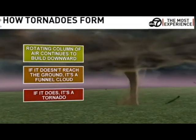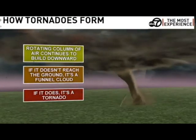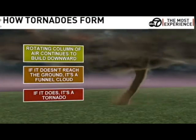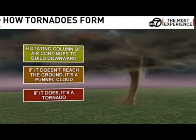cloud. Now, one of the things that meteorologists do that I have a bad habit of doing, but you hear this all the time, you'll hear a meteorologist say, okay, a confirmed tornado on the ground.